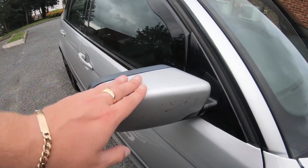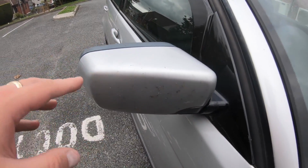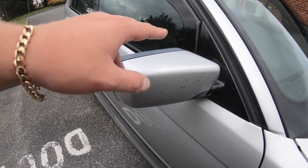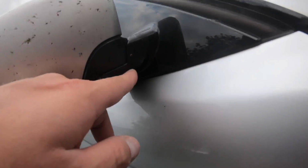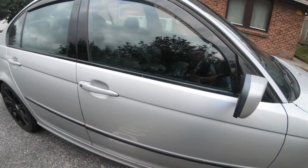The next one, mirror covers. Now these like to get battered around. As you know, they're very stiff on the E46 and also very small. They like to get whacked around a lot because people leave them out like this and end up cracking. Sometimes you end up finding them gone. Sometimes you even find that they're rusted up here or rusted all around there and faded, but this one isn't, which is a good sign.